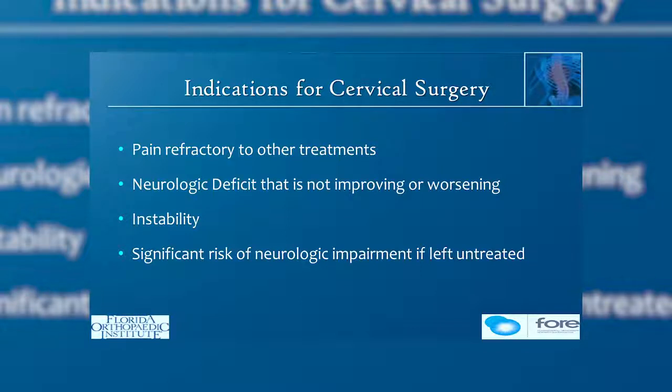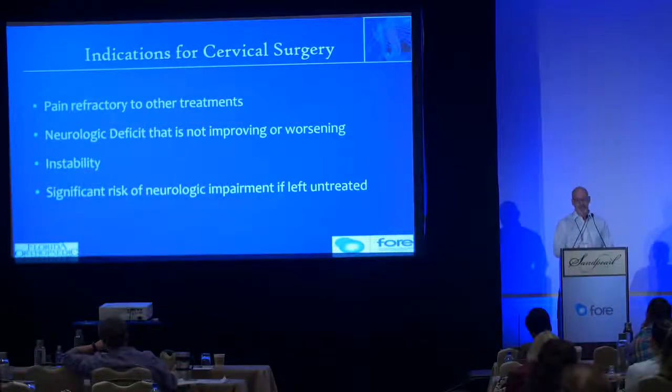And then instability. If we identify that there's some type of actual structural instability there, that obviously is something that would be indicated for surgery. And then there are sometimes people that don't actually have any symptoms, and their exam might be fairly normal. Maybe they have some mild hyperreflexia or something that we could probably watch, but at times the risk of a neurologic impairment left untreated is too significant for us to just avoid doing anything, and so then we recommend surgery. So there'd be someone who comes in with very severe spinal stenosis, cord compression, and/or if we see someone who's got a lot of atrophy, for instance, in their limb from a radiculopathy.